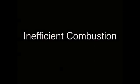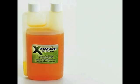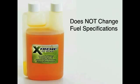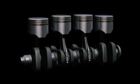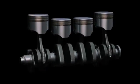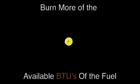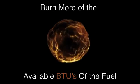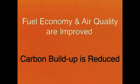Yet there is a way to combat the problem. It's a specially formulated combustion catalyst and comprehensive fuel treatment called XFT, or Xtreme Fuel Treatment. This combustion catalyst, XFT, does not change fuel specifications. It simply increases combustion efficiency. The result? More of the available fuel is burned when the piston is near optimum position, and less unburned fuel is left behind to contaminate internal components. In other words, we burn more of the available BTUs of the fuel. Fuel economy and air quality are improved, and carbon buildup is reduced.